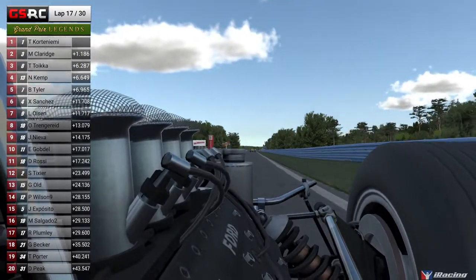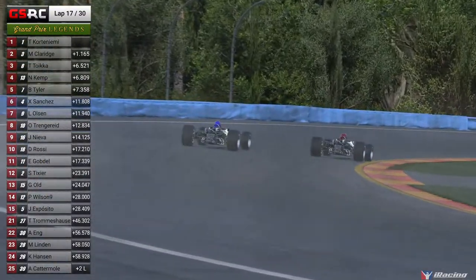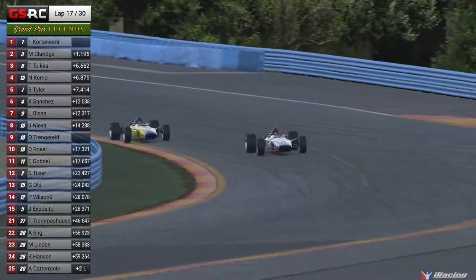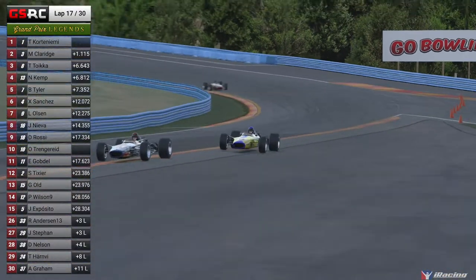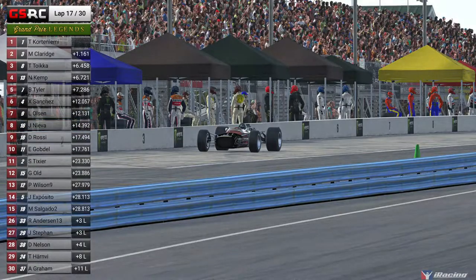Xavier Sanchez drafting down the back straightaway, hard into the brakes, going into the carousel, and that will promote him around Lost Olsen. Ooh. I think we saw a car in the background. I'm not sure who it was. Was that Uwe Trengrade? Oh yeah. No, that is Trengrade into the wall out there.